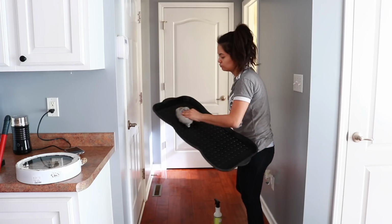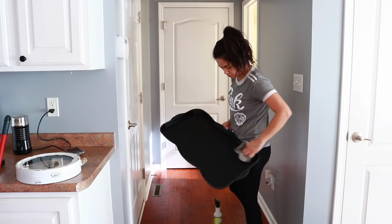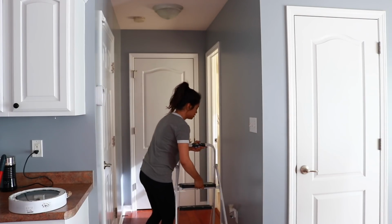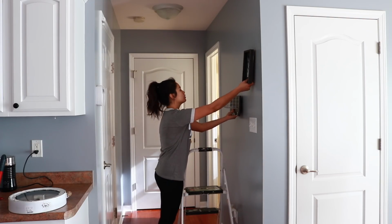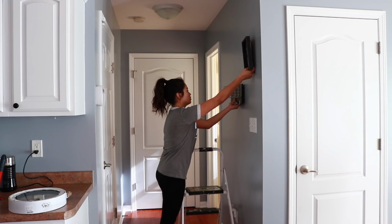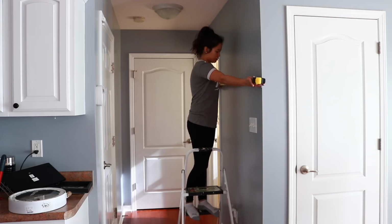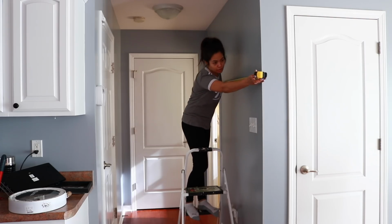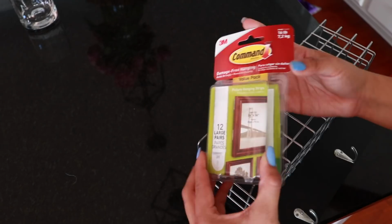One of the best purchases that I ever got from Target was this boot tray in the Target Dollar Spot section, because it was only like $3, and I pop it out every single winter so that we can put our shoes there so it doesn't melt on our floors, which is nice. And then I am going to just kind of eyeball where I want everything to be hung, and then I'll measure it to make sure that everything is centered. And what I'm using are these Command strips.